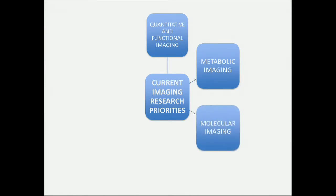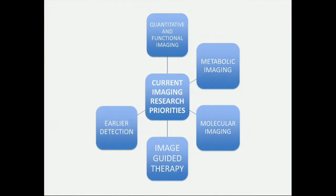Again, molecular imaging is an area where we want to be able to image these molecular characteristics of cells, particularly cancer cells. Image-guided therapy, we're beginning to use the imaging technologies to guide therapies, whether it's surgery, intervention, radiation therapy is almost entirely done on image-based now. Earlier detection, looking at technologies that can allow us, as Dr. Thompson was alluding to earlier, how do we push the detection of disease earlier, which we know is going to result in better treatment outcomes. And then finally, how do we link these different imaging characteristics into the genomics and these big data databases.